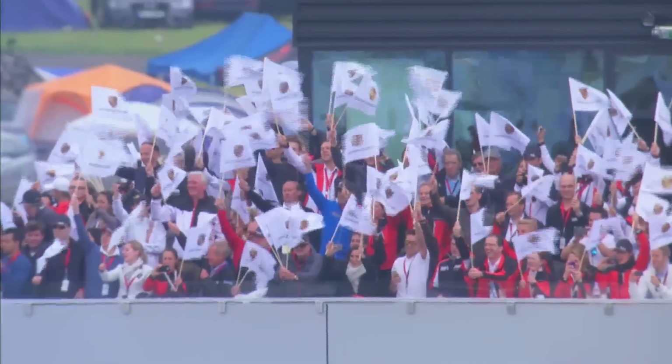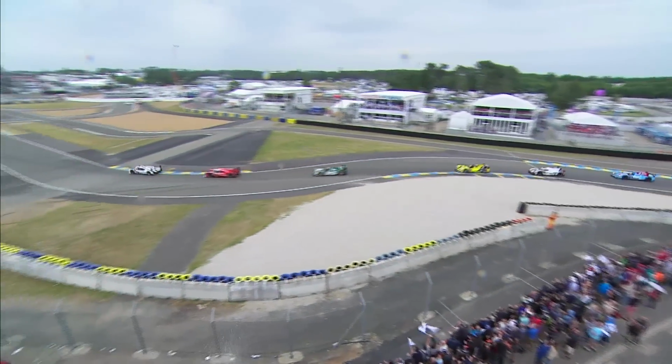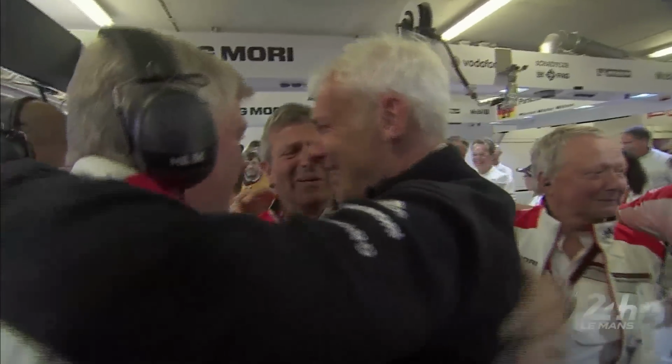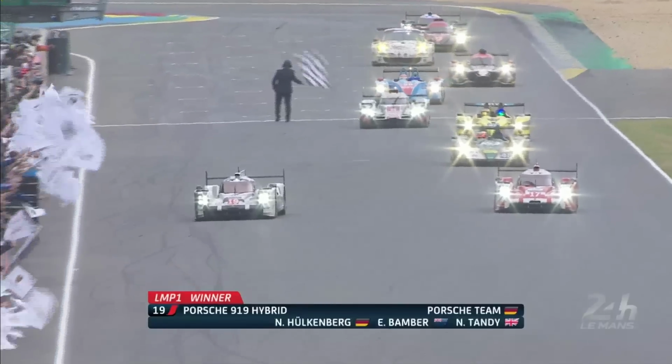This June, Porsche scored a 1-2 victory at the 24 Hours of Le Mans. The success was based on the perfect execution of race strategy by drivers, engineers and mechanics. Nowhere is this teamwork more apparent than in the pit stops, with 30 crucial stops over the 24 hours.